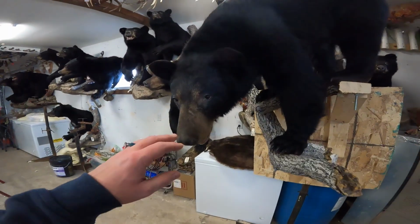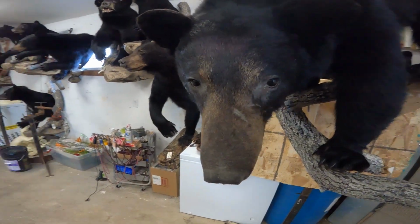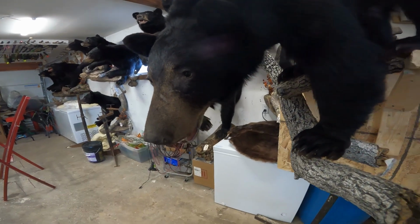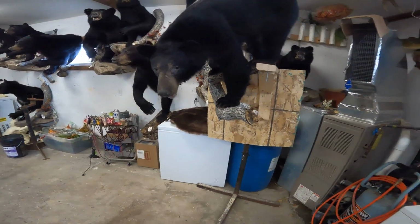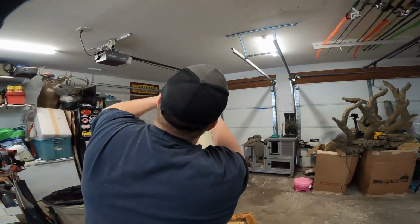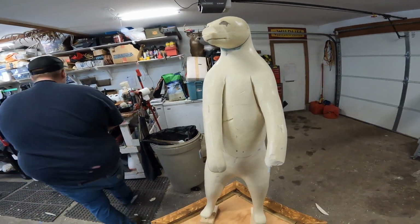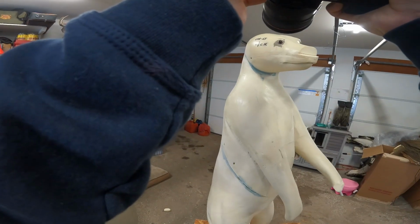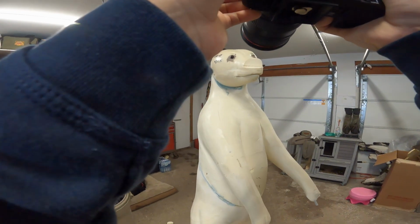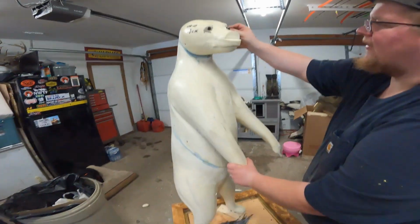This scar is really unique on the nose. We noticed that when we got up to it, it had a big scar. It looks sharp. I get them as close as I can, and then they'll get adjusted more when the skin goes on. This is where you get to put a little expression in the face, too. Because bears are like dogs. They have like a second eyebrow.